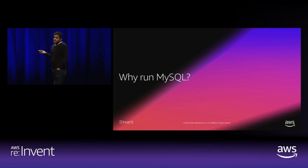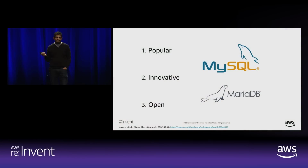So why MySQL? It's really three things. The first, MySQL is the most popular database in the world, and MariaDB is not that far behind. The second, there's been a ton of innovation. If you look at the two new major releases that came out this year, MySQL 8, MariaDB 10.3, there's a lot to be excited about. Lots of cool stuff happening in the engines, in the ecosystem around it. And the third thing, it's open.